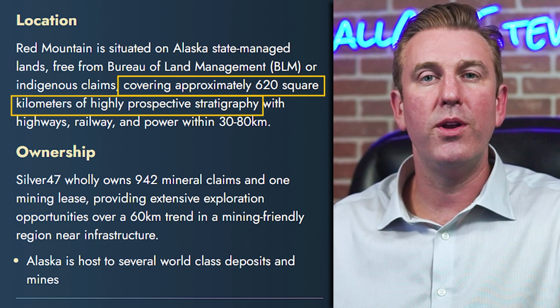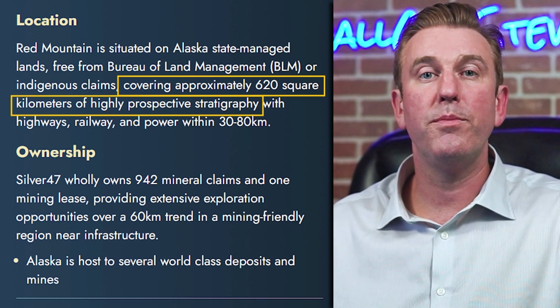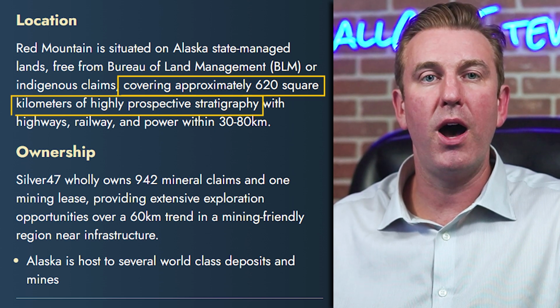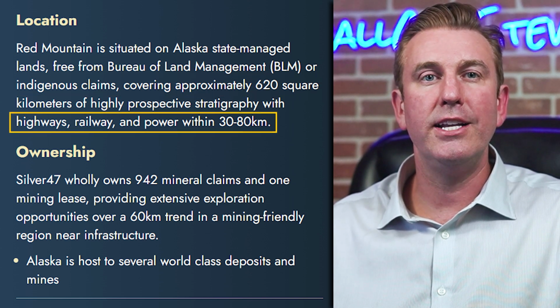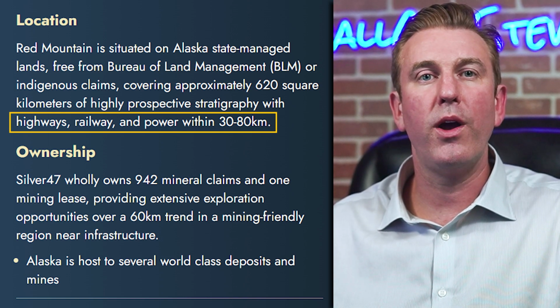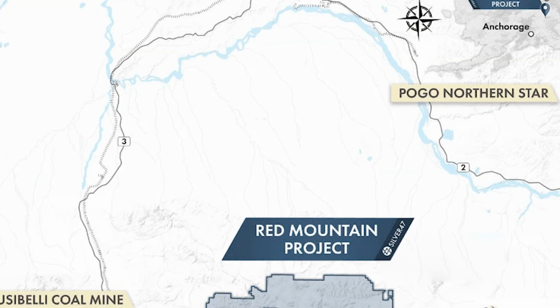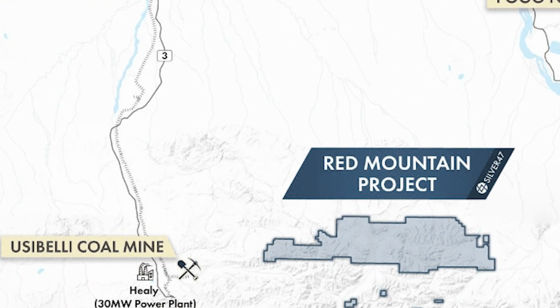It's not as remote as you would think from an infrastructure perspective, which bodes well for the potential for future development of a mine. Highways, rail lines, and high-capacity power are all found within 30 to 80 kilometers, which for Alaska is worth writing home about. Oh, and it's in a pro-mining jurisdiction, with a coal mine just a stone's throw away.